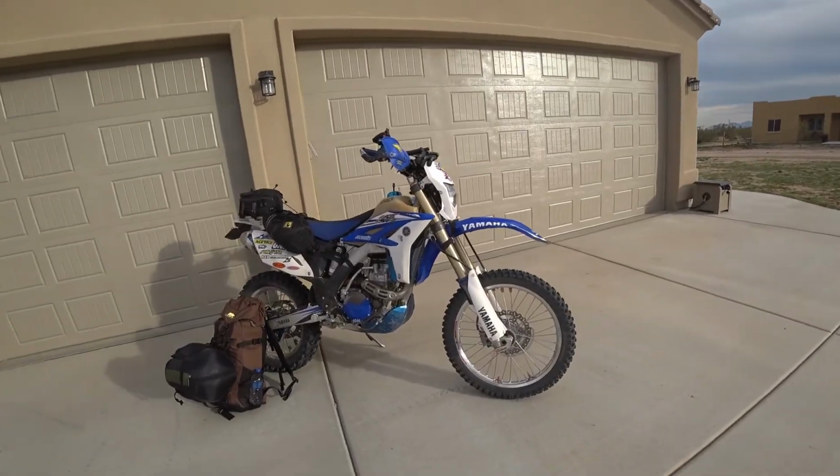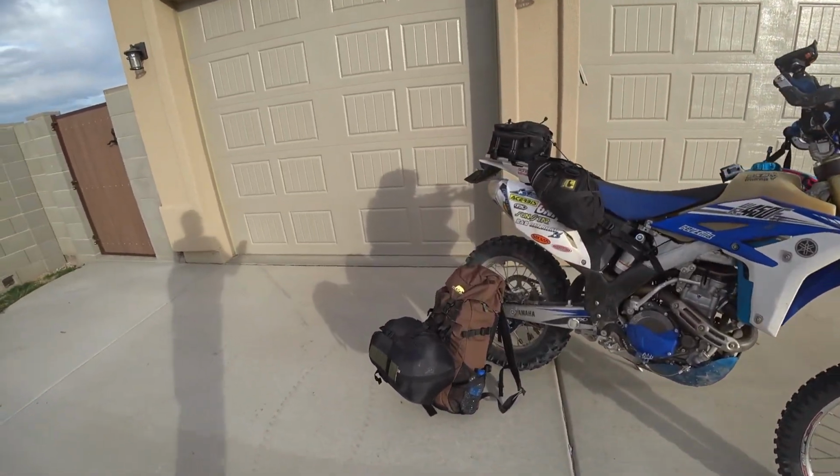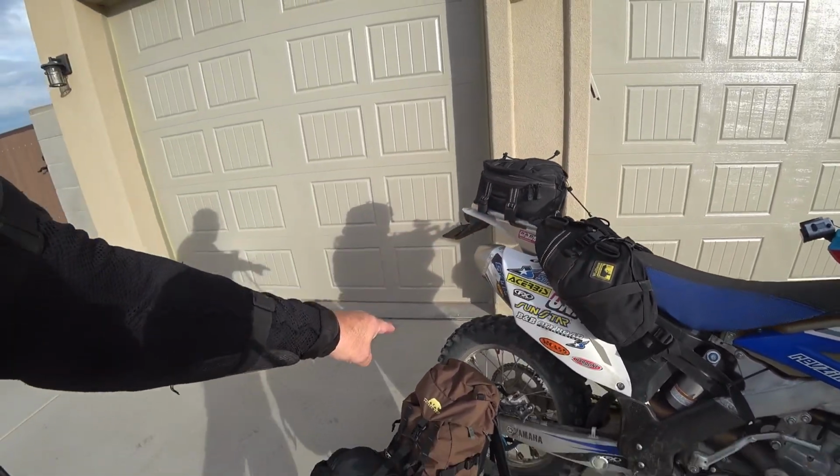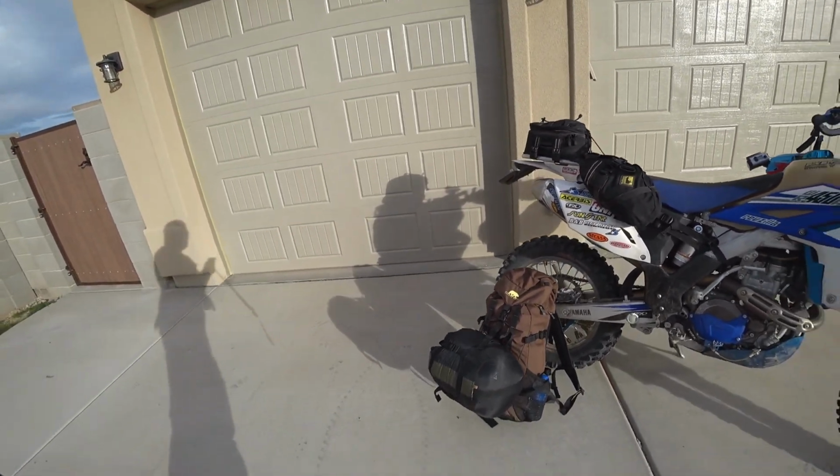We're heading out on a dual sport ride. We're going ultralight with the WR. Just taking the normal tools that I take with me all the time. Camera gear, a 50-liter backpack, which is about a third of what I normally take with me on the big bike.